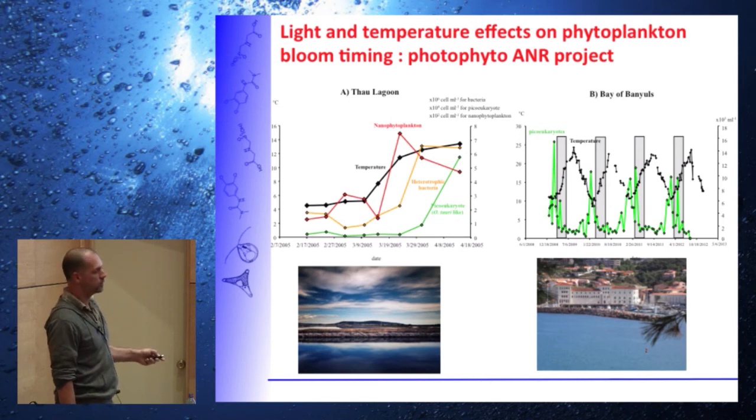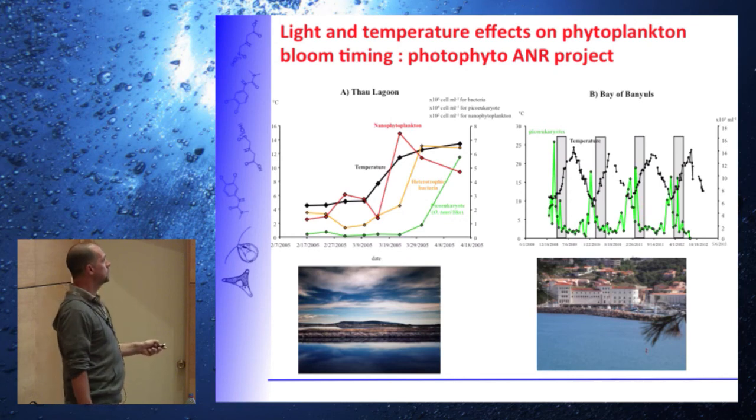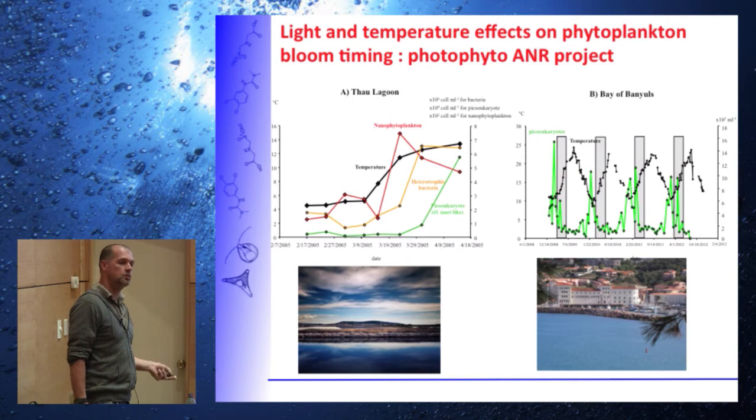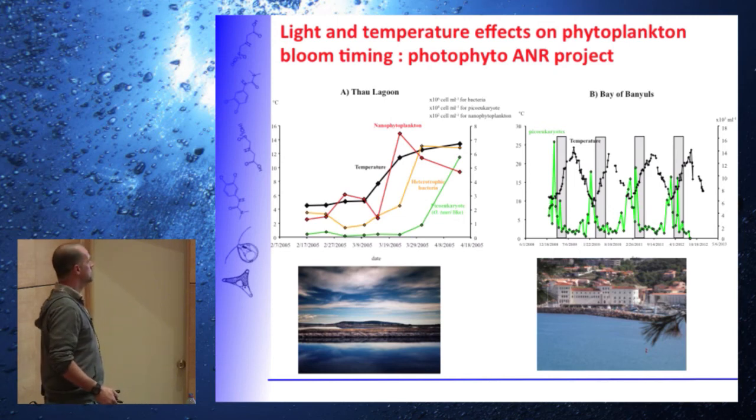Temperature and light are very interesting. They are also very interesting to us because in the context of global warming, we know that temperature is increasing. Light, at least the day length, is not going to change because it's just linked to Earth's rotation, and coupling both forcings, of course, may have some very important effect on the development of these communities.